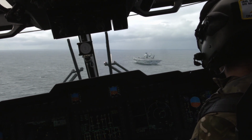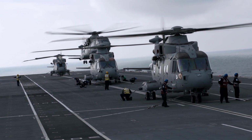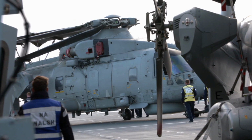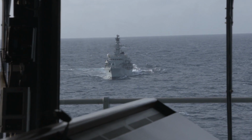These state-of-the-art Merlin Mark IVs will be used for dropping Royal Marine commandos behind enemy lines. They join the Merlin Mark IIs already on board, which will be used primarily to search out and attack enemy submarines. And from now on, the Queen Elizabeth will not be sailing alone.